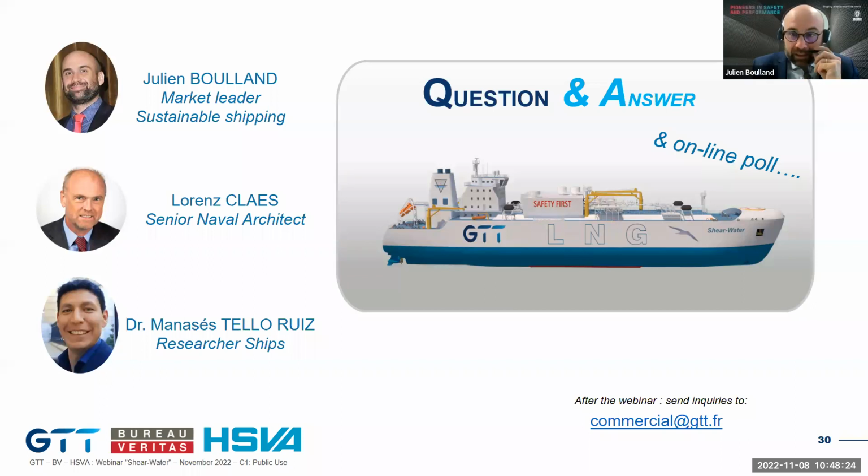Okay. Everything is interesting, obviously, but here we have a question on conversion of existing ships. Can this new design be applied in principle on an existing ballasted ship? If yes, any further plan to convert from a conventional ship to a ballast-free ship? Interesting and complicated, I presume.